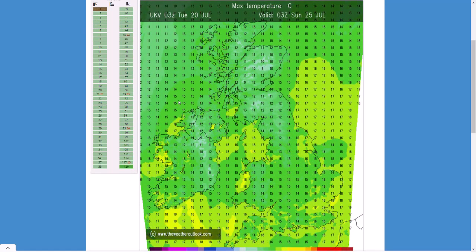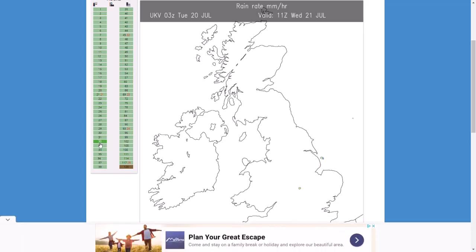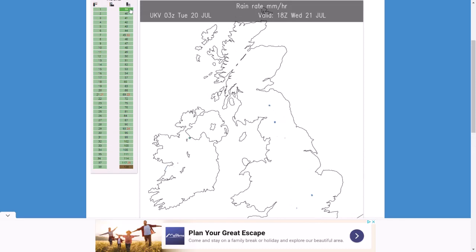If we do have a look at that rain, you can see through Wednesday, thunderstorms again breaking out in the east. Again they will be scattered, but areas could get peppered by isolated storms and could see significant rainfall like we have seen in a few spots today.